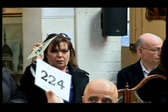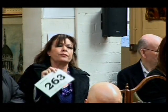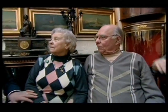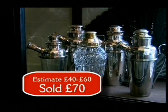At £55, good little lot for the money then, all done and selling at 55, 60 new money. 60. 70, 5. At £70, still the original bidder then at £70. I'm going to sell it at 70, last chance. £70. £70 makes up for the punch bowl. Absolutely. Sold for £70, this collection of cocktail shakers will make a lovely addition to someone's home bar.